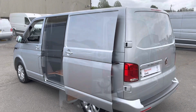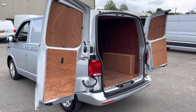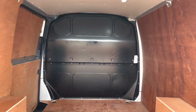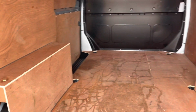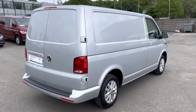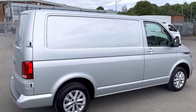And at the back there, you see you've got your twin doors, so they open flat, so you can get right up to the back of the vehicle when you are loading and unloading. So you get an overview of the bulkhead there, and the lights in the roof, and your ply lining throughout, over the wheel arches as well. And then you've got your load lashing rings for securing your load when you're on the move. This vehicle is finished in Reflex Silver metallic paint and is a short wheelbase panel van.